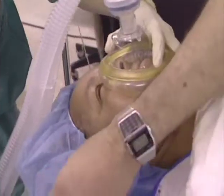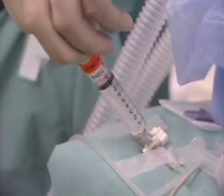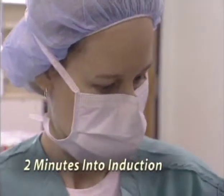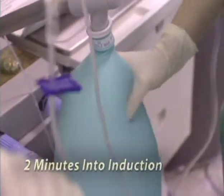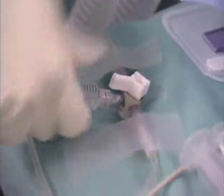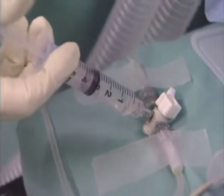How much of this would you like to have? You have to have 35 milligrams. 35 milligrams of ropivacaine. All right. There's 10, 20, 35. Twitch monitor on here. Twitch monitor is coming on. Okay, let's see what we've got. 4 good twitches. You want to give another 50 of the fentanyl? Okay, so we're giving another 50.